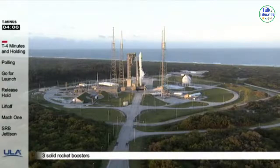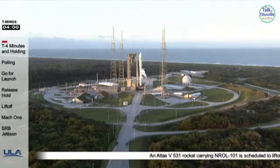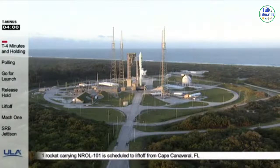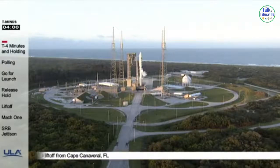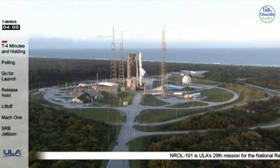All right, team, clocks are set. We have an approved T0 of 2232 Zulu. Currently approaching L-17. And as you just heard, Launch Conductor Scott Barney verifying the team is now realigned to the new T0 of 22:32 Zulu time, which equates to 5:32 p.m. Eastern Time. That puts us at just over 17 minutes prior to liftoff. The next major milestone will be the terminal count status check, and that'll be occurring in about 10 minutes.